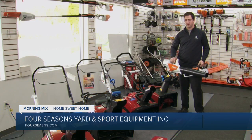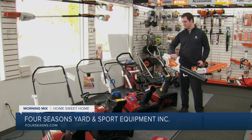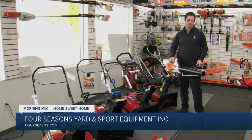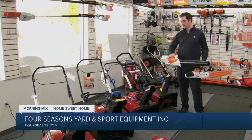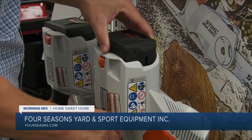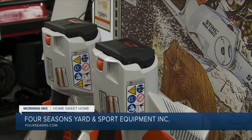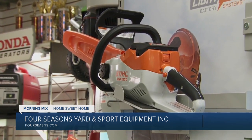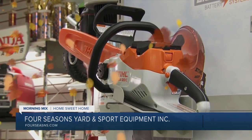Stihl has also upgraded into a lot of their handheld stuff. They'll have battery options. These are the MSA models. They have a chainsaw, you have blowers, you also can use a trimmer, a hedger. They have many options, all of them using various size batteries. Depending on which size you go with will be the duration of its life. Giving you plenty of options, especially when you don't have to deal with mixed gas anymore.